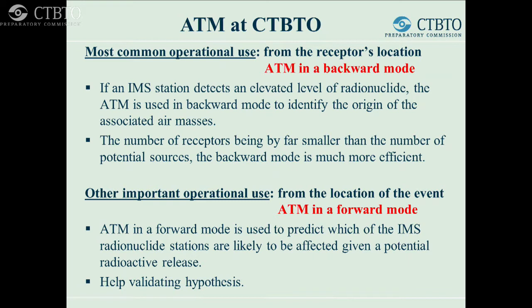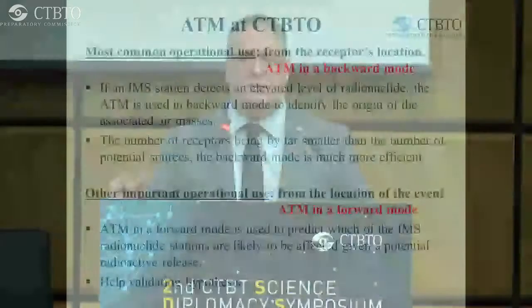And what is interesting is you have to realize, as we explained this morning about the whole process, for particulates it takes 3 days, for a noble gas at least 2 days. So by the time we have the observation available and all the analysis, the ATM has already been produced. The ATM is produced on a continuous basis for all stations all the time. So whenever there is a detection, the ATM is already available, and we'll see the details later on. It is important to realize that backward mode is always based on analysis, which means we can produce the guidance before we get the final observation.